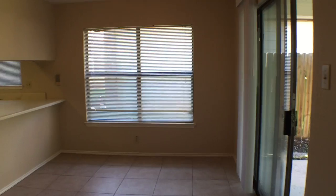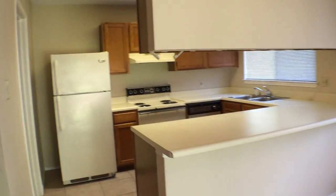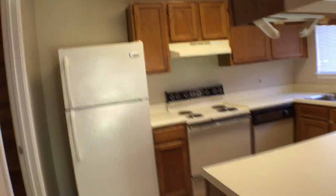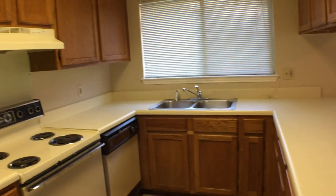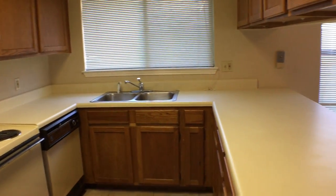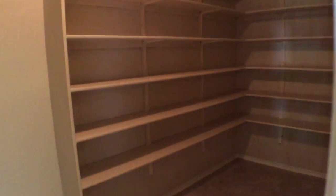Got this large area for the eating area. Check out this large pantry. Lots of shelving.